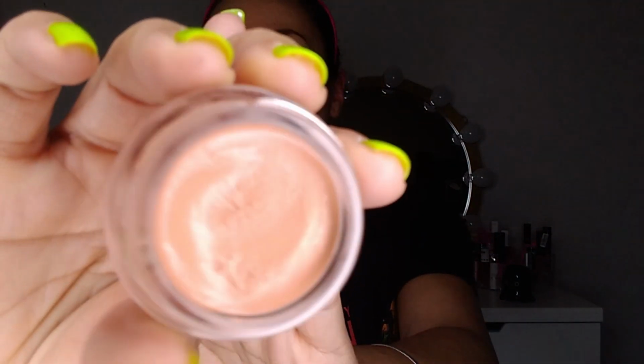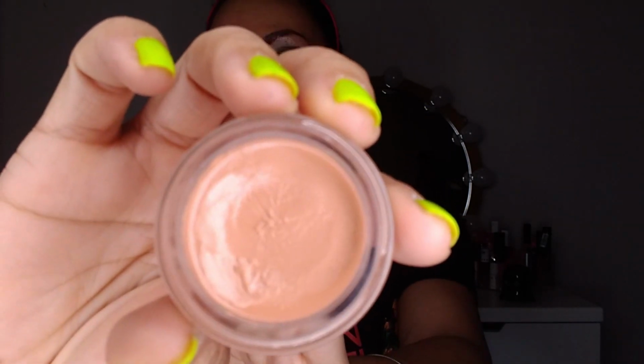This is in the medium to deep. This has become my under eye holy grail product. I was using the light to medium shade at first, and I wasn't seeing much of a difference with that one, but I realize now that's because that one is made for more fair skin. It's not made for my skin tone. This one is the medium to deep. It has kind of a golden yellowish undertone to it.